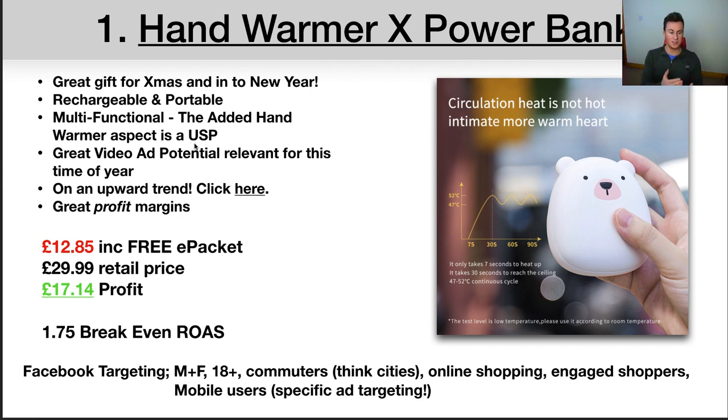The third thing then is it's multifunctional. The fact that it acts as a hand warmer and a power bank at the same time. People in this time of season when it is cold, they can charge their phone, which is obviously quite a good benefit for people commuting who need that function. But then the secondary function is the fact that it does act as a hand warmer. So again, just 2 ideal functions that go hand in hand quite nicely.